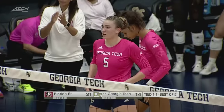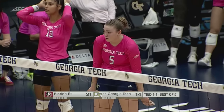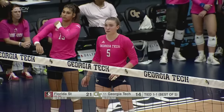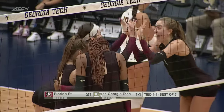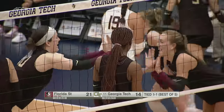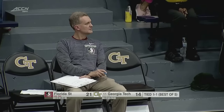For their first win over a ranked opponent this season. And number 11 Georgia Tech, which has had to withstand some injuries, some reshuffling of their lineup. But they've had no answer to the size and athleticism of Florida State so far in this third set. And Chris Poole's team is 4 points away, moving ahead 2-1.